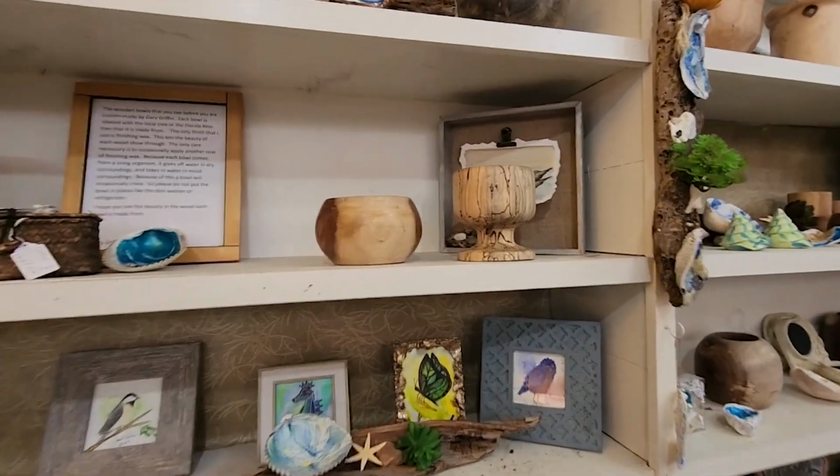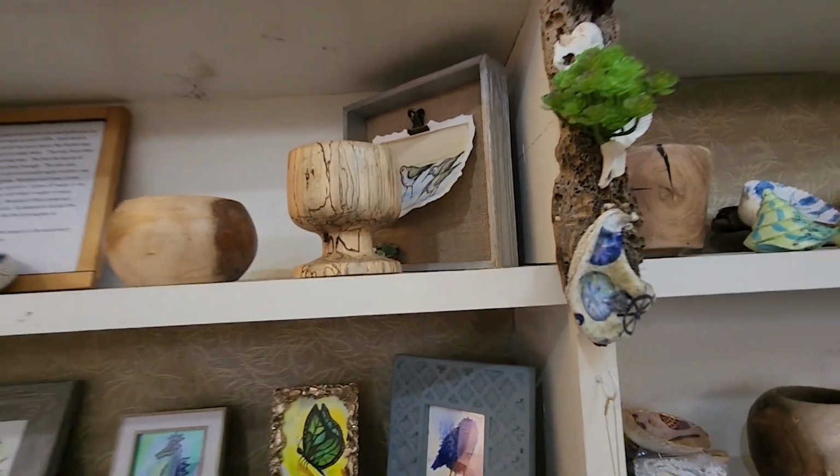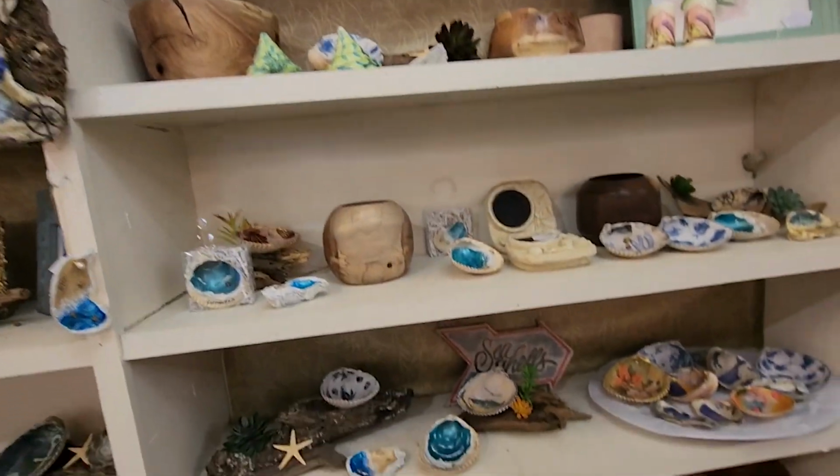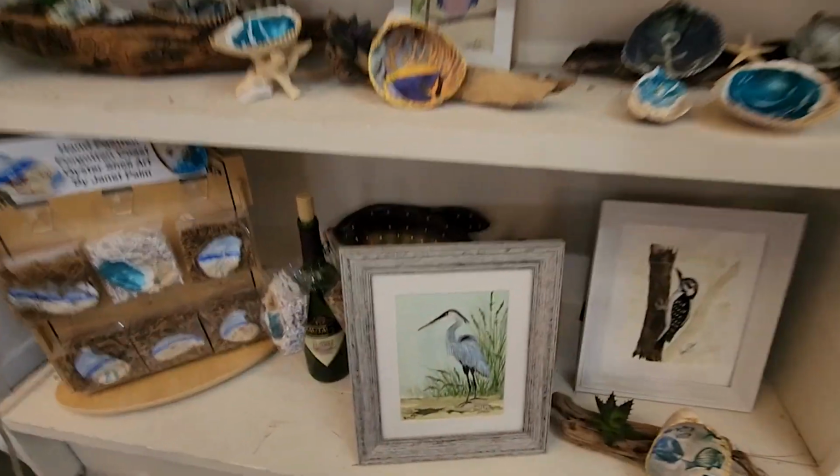So these are all Gary Griffin wood bowls. These are all hand done. This is spalted wood. He doesn't use many different woods, from what we were told here by the shop owner. And then we have some really great watercolors, guys.